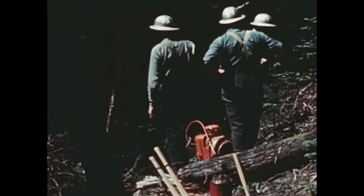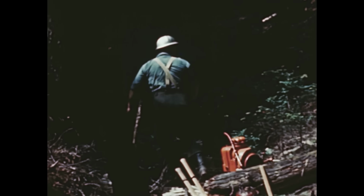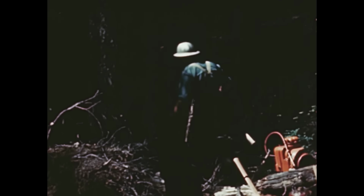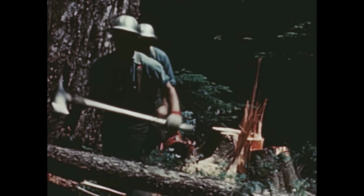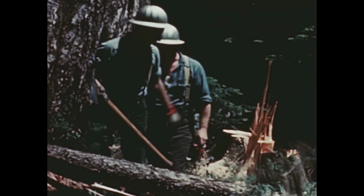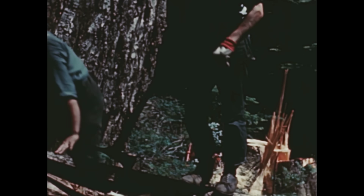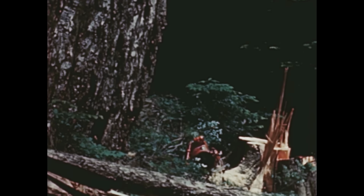The head faller and the bull buck set out to look over the strip. And in particular, they are going to determine how to handle a very bad snag. Also, the head faller picks out his first tree to fall, which proves to be a large fir with a lean at the butt. Power saw falling requires the same brushing out, preparation of getaway path, and planning of the falling operation as hand falling.